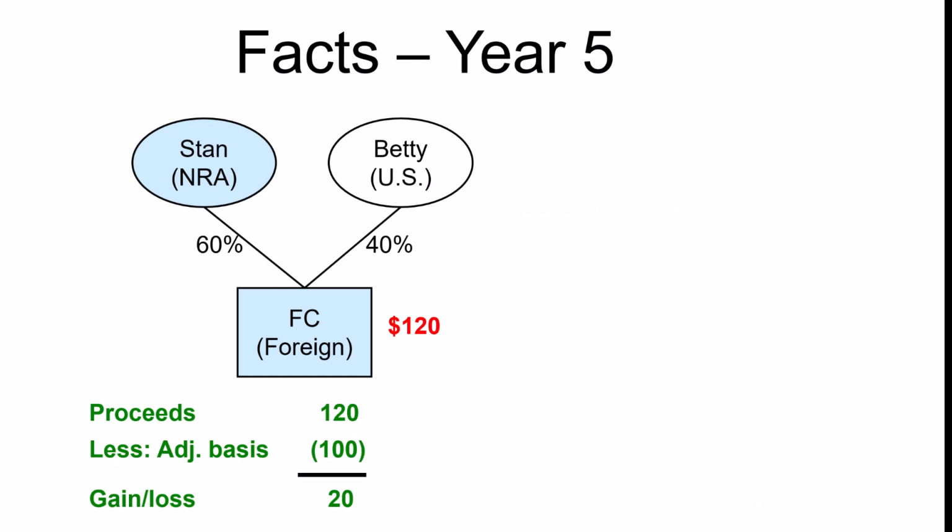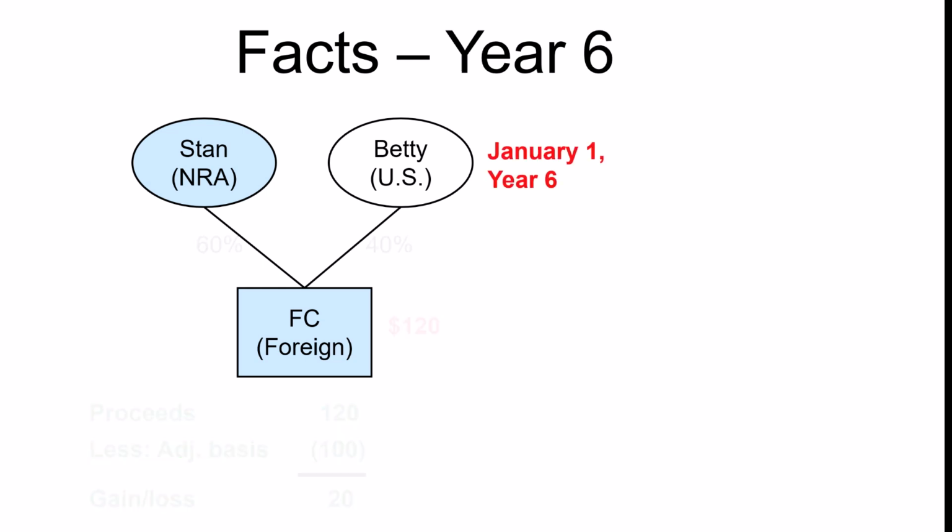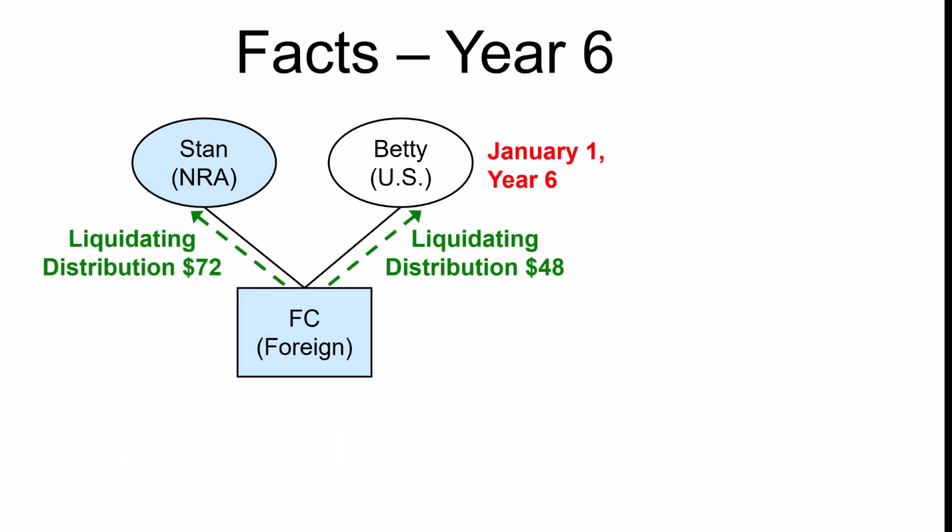FC has recognized a gain of $20. The proceeds were $120 and the basis was $100, so that gives a gain of $20. In year 6, FC liquidates, distributing its cash pro rata to its shareholders. $72 goes to Stan, that's 60%, and $48 goes to Betty, that's 40%.